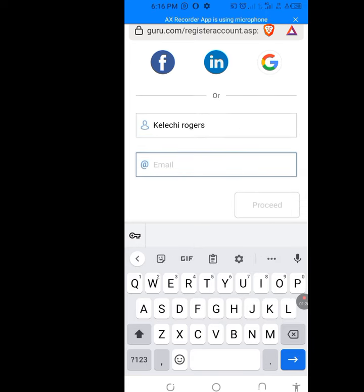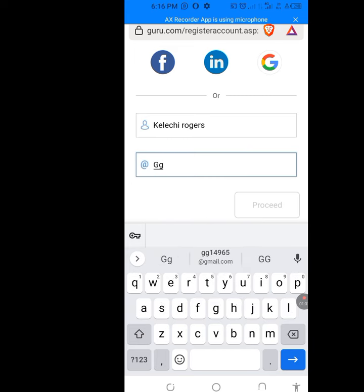Then let me use an email. Now you tap your email, you input your email. Now let me use this email. Now tap on proceed.